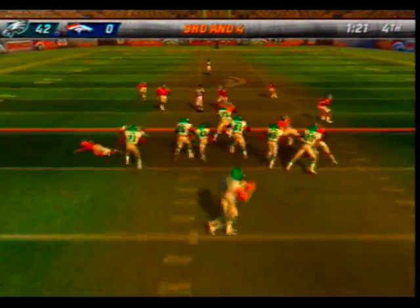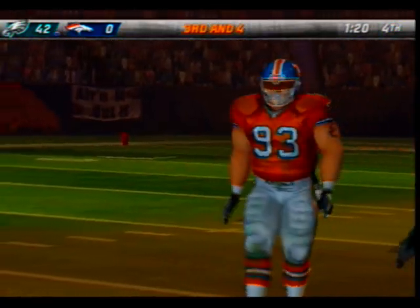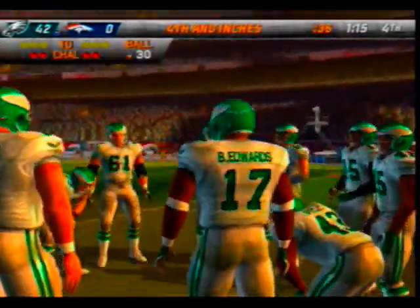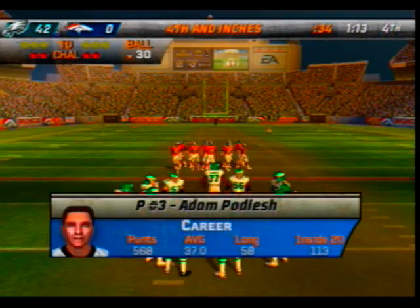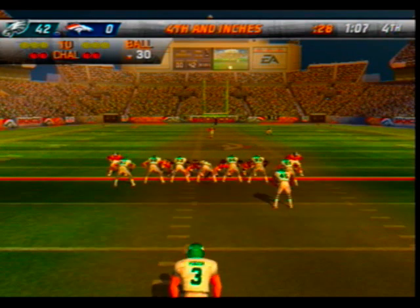Nothing. They don't get nothing. Hand off on the draw. Right, makes the stop, and they'll be short of the marker. Well, that didn't cut it. Now they're looking at fourth down. And they made the decision to just keep it on the ground, take time off the clock, not force anything. This is a luxury of being ahead. Nothing happening for the offense there, forced into a 3-and-out.